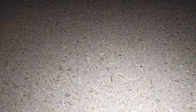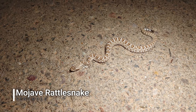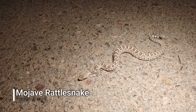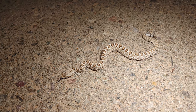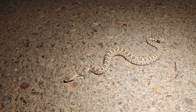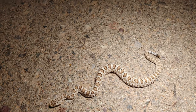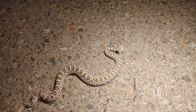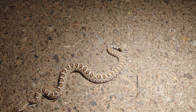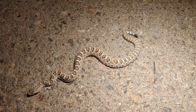All right. Next snake. Ooh. It's my first Mojave rattlesnake of the trip. That's a pretty little snake. It's a baby Mojave rattlesnake. They look very similar to the Western Diamondback, but they have some bigger scales on top of their head, and the black and white on their tail, the black is a lot narrower than the white is. Whereas with the Western Diamondback, the white and the black are about the same width.